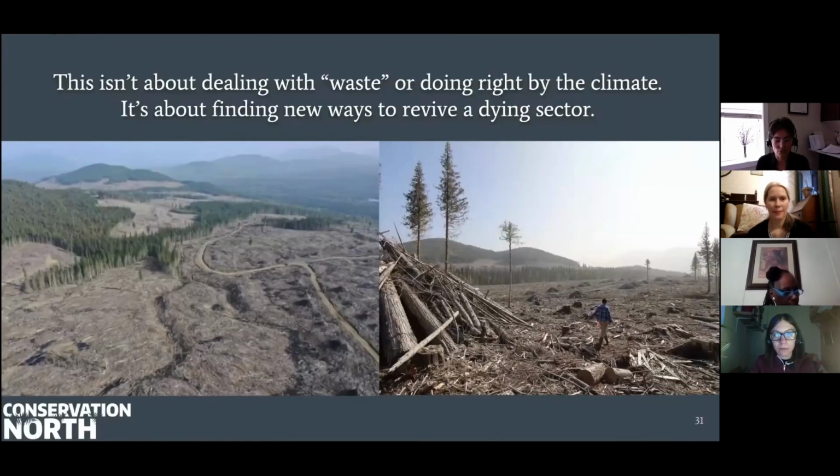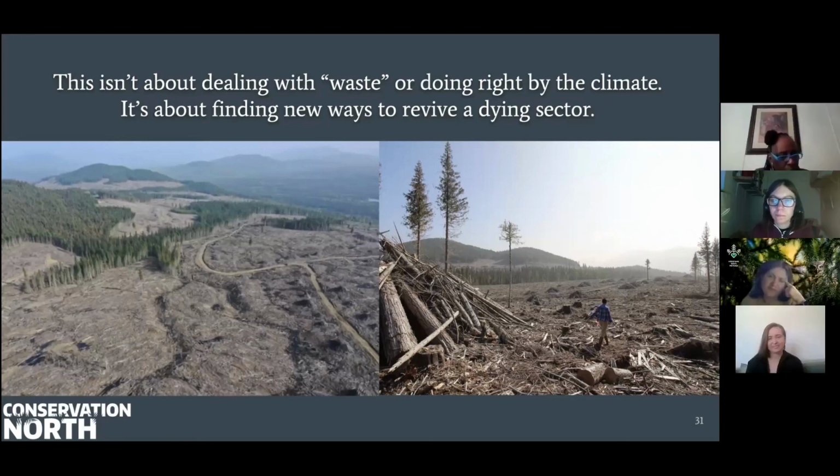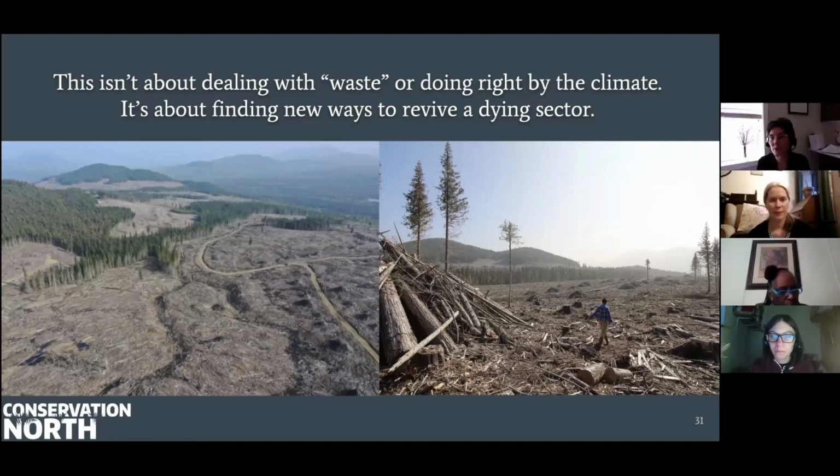This is a drone shot from an area adjacent to the planned pellet cut block that you all saw in the photos. What I want to say is that what's happening in BC is not about dealing with waste or doing right by the climate. It's about finding new ways to exploit our forests and to revive a dying sector.